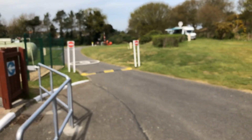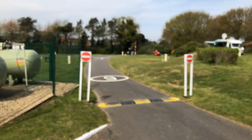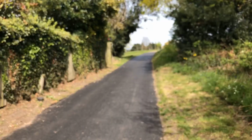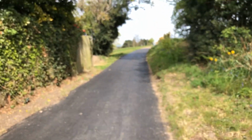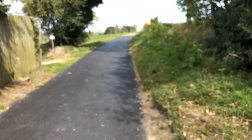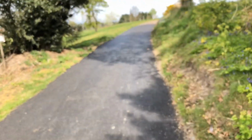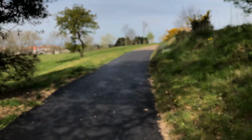Then we have the exit for the site, which is a barrier there which takes us down to the golf course. So we'll walk along and I'll show you how you get off the site. So as you come out of the exit from the second site, you will notice it's quite a narrow road, but don't worry, don't stress. This is one way only. You cannot meet something coming the other way. Okay, so that's the good news.